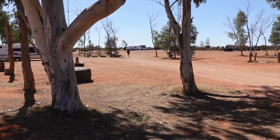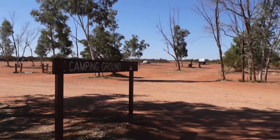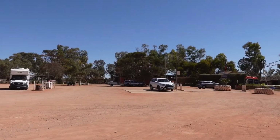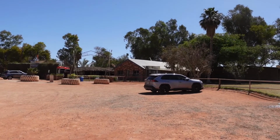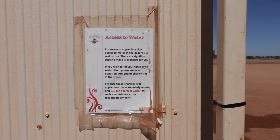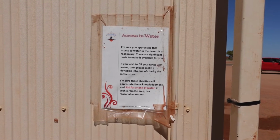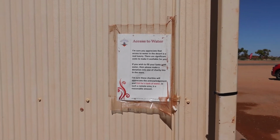Camping area could probably fit about maybe 100 vans on a really packed night. So there's still plenty of space even during the peak season. The campground is just next to the service station, and attached to that is a little restaurant, bar, cafe thing. And dogs are actually allowed to sit in the outside area, which is cool. You can even fill up your tank here, but it is a $10 donation towards the Royal Flying Doctor Service.